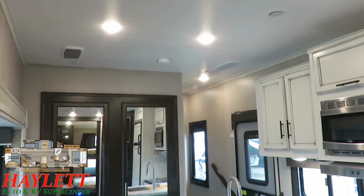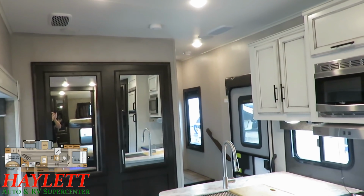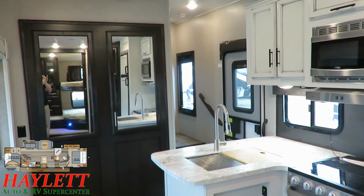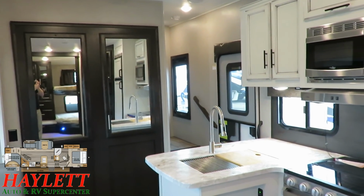Because one of the focal points of this floor plan is to give you a nicer living experience in a smaller fifth wheel bunk model. And you can accomplish that very simply and easily here.